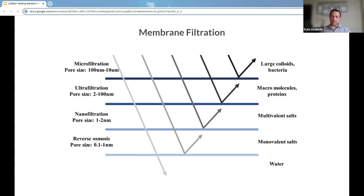RO is going to strip most things out of the water and give you a recovery rate between 50% all the way upwards of 85, maybe even 90% recovery, depending on how it's sized and the pre-treatment and conditioning before it. So it's going to have a lower recovery rate and purer water. And then when you step up to ultrafiltration, ultrafiltration is basically just a larger pore size. So it's going to give you a higher recovery rate, but it's also going to allow some constituents through. And the constituents of concern in this instance are sodium, chloride, and hardness ions.